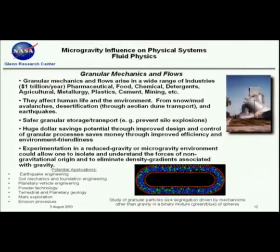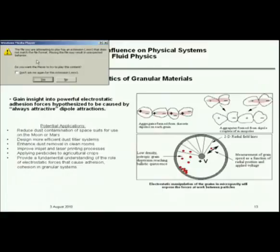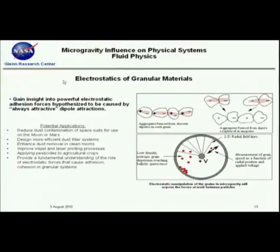But really, there are some fundamental forces at play with granular material that you can only observe in zero-G. And we're hoping to get this area of research going again. Next chart. And I think I had a movie in there that's not going to play.